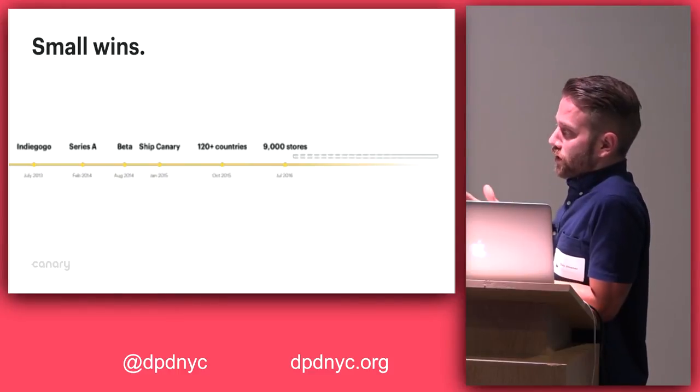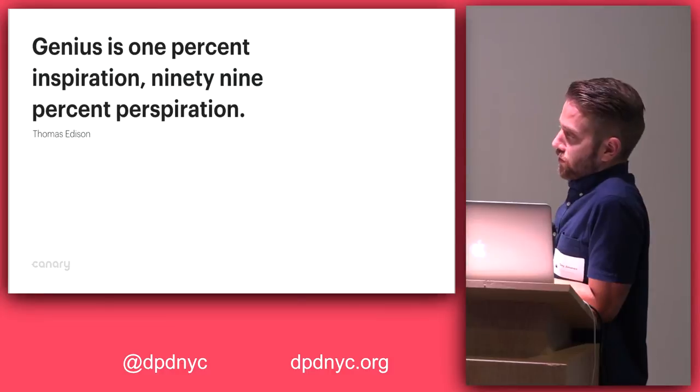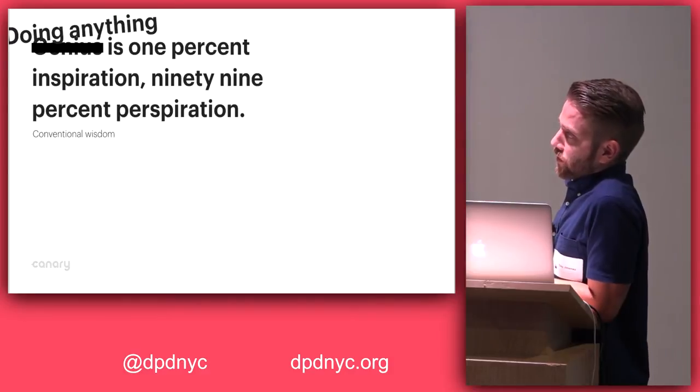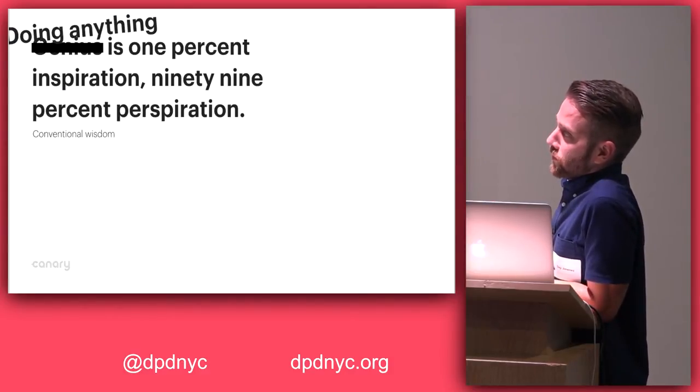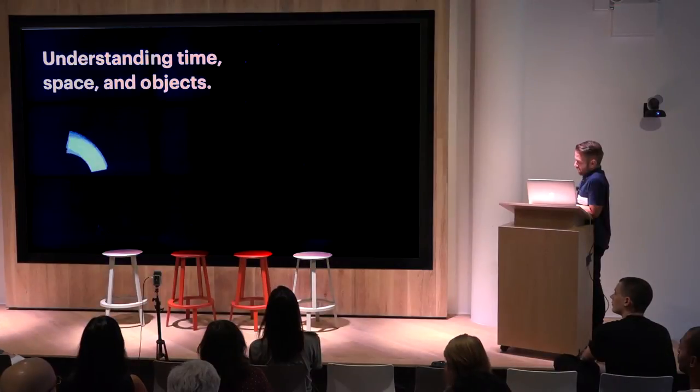I think ideas really come easy. So this takes a ton of focus and discipline. A lot of it is about what we don't do. I think we're all familiar with this quote from Thomas Edison. I really think this is about doing anything. It's not about genius, it's just conventional wisdom. Everything takes a lot of hard work and focus.